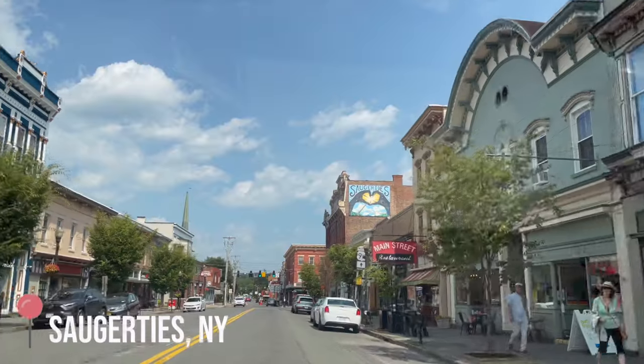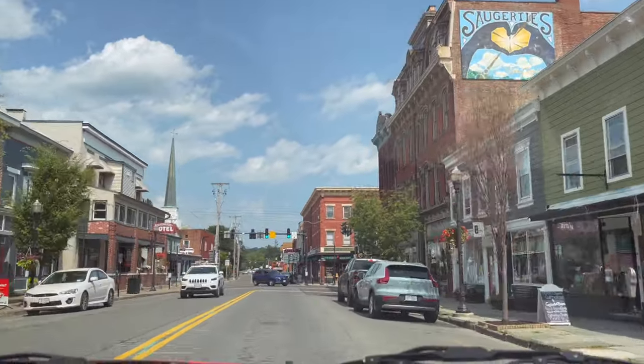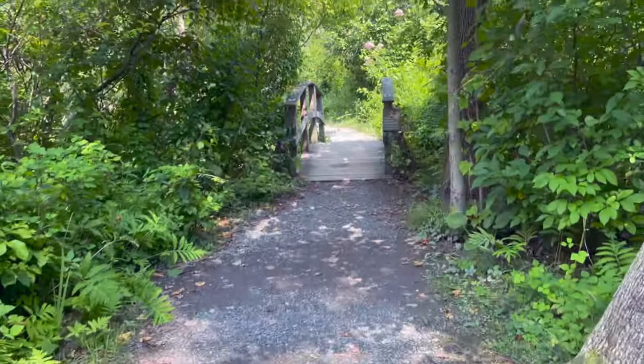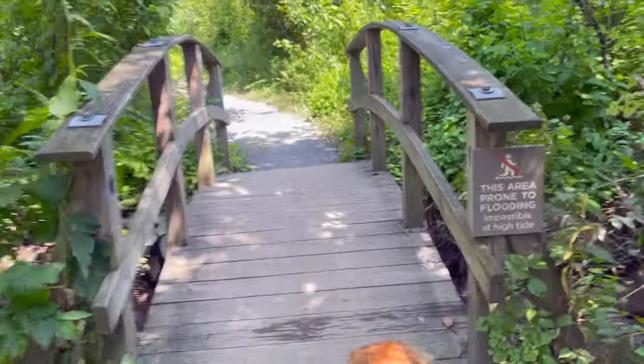Then we went through the town of Saugerties, and their thing was horses. So there were statues of horses all alongside the roads. And we changed things up and we went to a dog-friendly lighthouse. So this was something different and it was really fun.